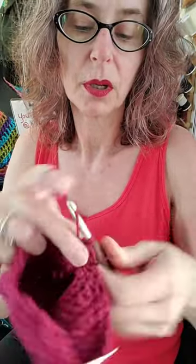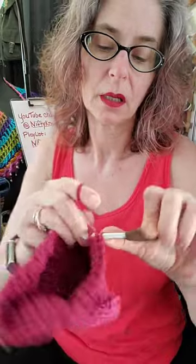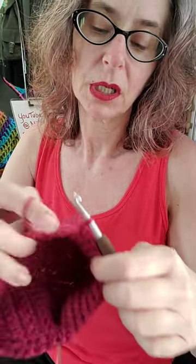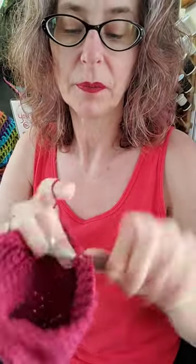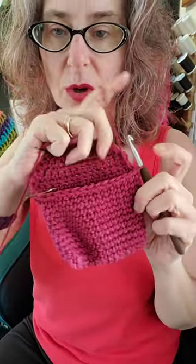So 1, 2, 3, 4, 5, 6, 7, 8, 9, 10, 11, 12, 13, 14, 15. So we got exactly our 15 stitches across the front. And that's why I count it that way. So I got exactly my 15 stitches across the front.